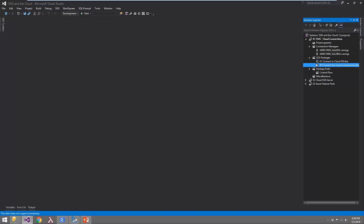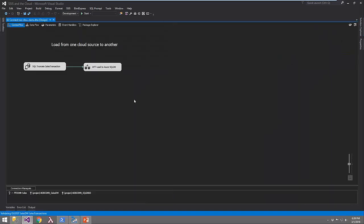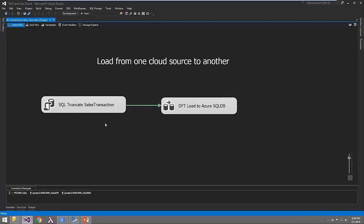It'll look a little bit different if I'm running two cloud connections. As far as the setup, it'll be identical, but the performance will absolutely be something you want to pay attention to. I'll show you what that looks like in a second.